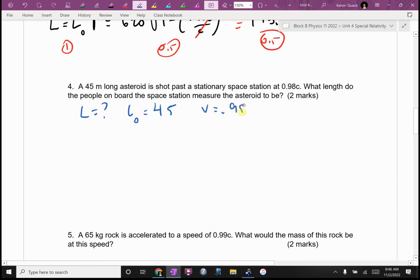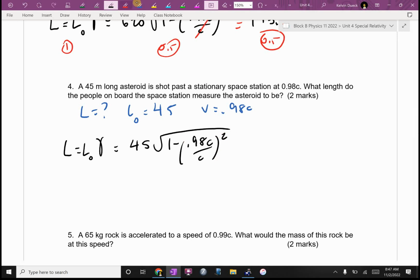V is 0.98c. So we're going to have this, again, L equals L0 times the square root, 45 times the square root of 1 minus 0.98c over c all squared. Now, here I've given you the speed as a percentage of light. At least once on the test, I will give you the speed in meters per second, and you'll have to put the 3 times 10 to the 8th in the bottom. Sometimes the 10 to the 8ths will cancel. If not, you'll just have to crunch it on your calculator.